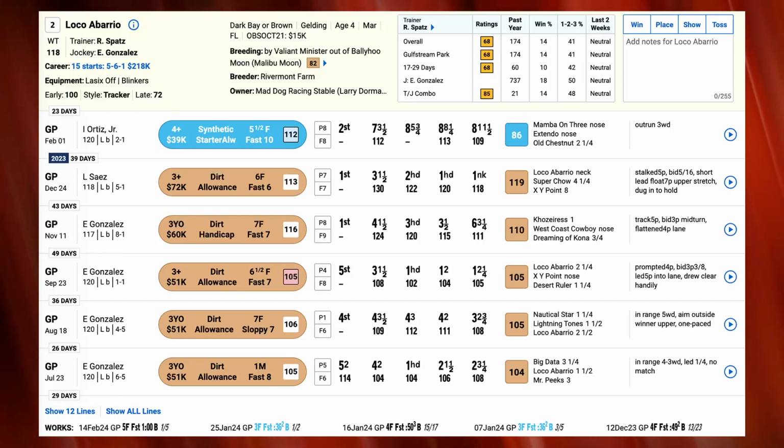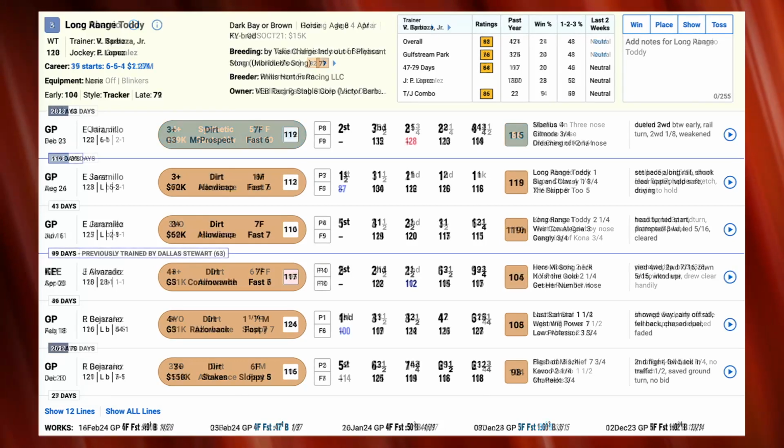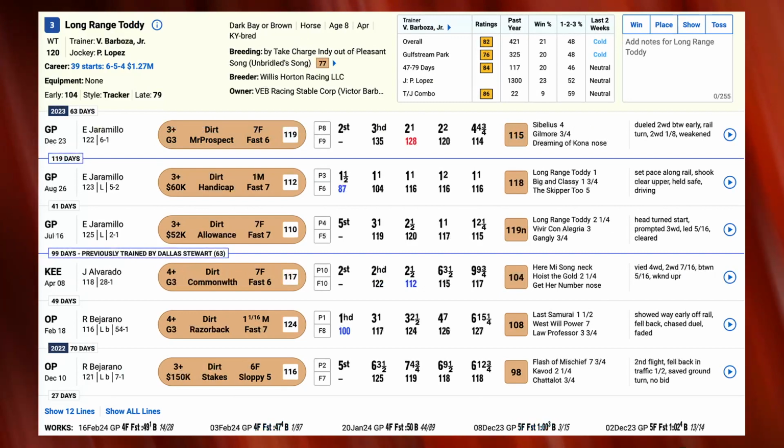The number 3 is Long Range Toddy, who is, I can't believe he's only 8 years old, Craig, because it feels like this horse has been around forever. Now he's in a new barn, going out for Victor Barboza, and he's run pretty well since the trainer switch, reeling off a couple of victories in a row. That's a big deal for Long Range Toddy because he's a horse who hadn't won a race in quite some time before that July victory at Gulfstream Park last year.